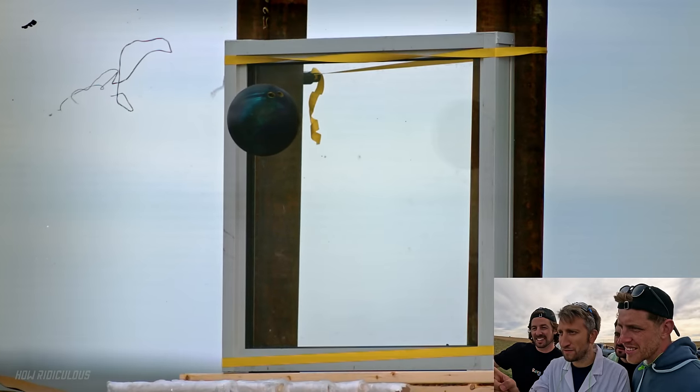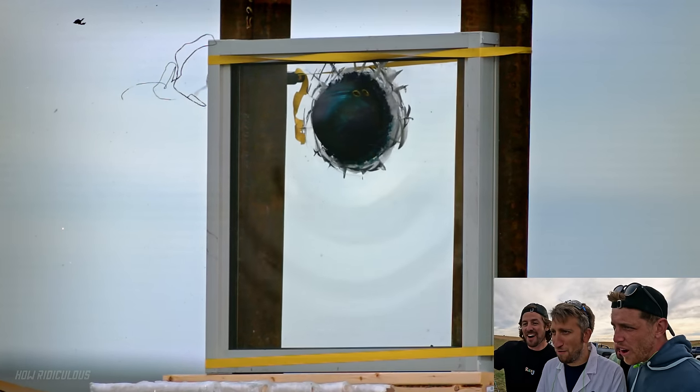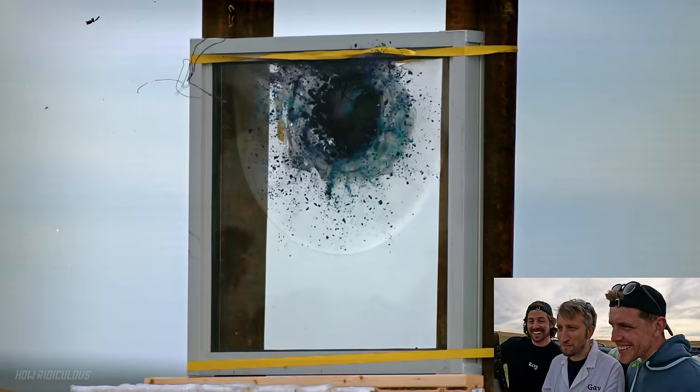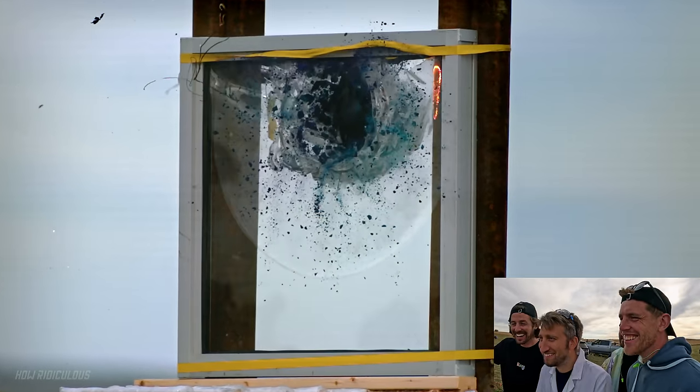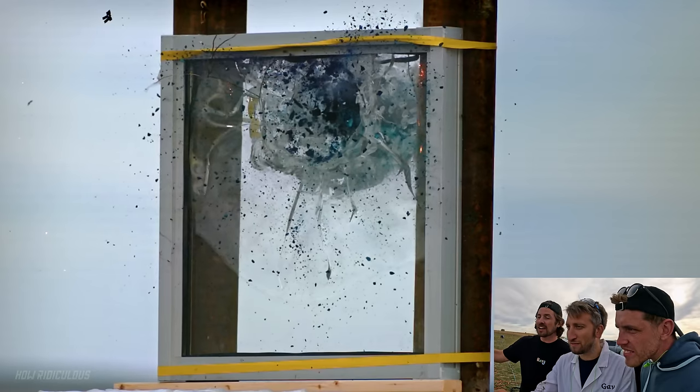Oh, you can see the reflection of it. They're about to meet. Oh, it's incoming. And boom. Oh my God, that's cool. There's like a shockwave. Like a ripple shot. It's like a pond. Dude, oh, flames on the side. Yeah, that might be propellant just smashing into the window.